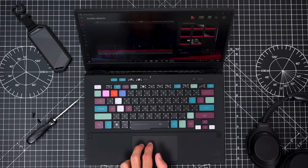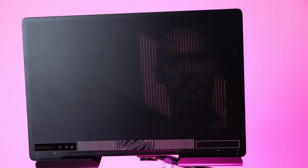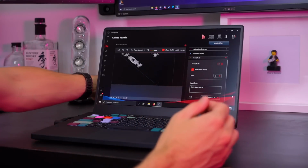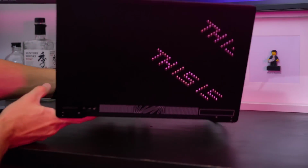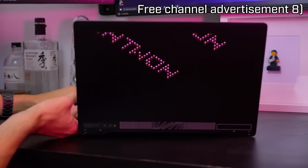So yeah, you can have Papa Errolson's face displayed on the front of your nice laptop 24/7 if you so desire, but you can also make your own stuff as well, which I think is pretty cool. Definitely going to give that a go at some point. And I think it's really nice on a device that is already so heavily customized, that you can further be creative and make this device your own.